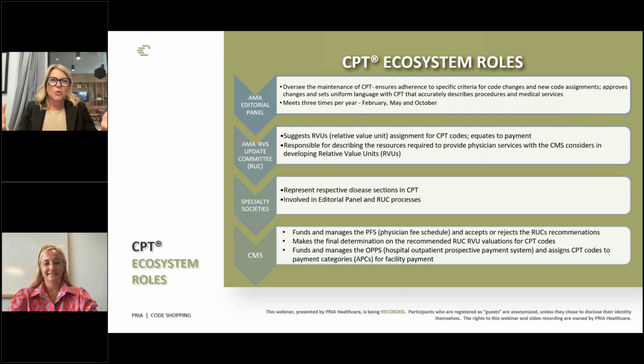The AMA editorial panel oversees the maintenance of CPT. They ensure adherence to specific criteria for code changes and new code assignments, and they set the uniform language with CPT that accurately describes procedures and medical services. They meet 3 times a year, and these are actually public meetings that the public can attend. Anybody's invited, and they have them in very nice places.